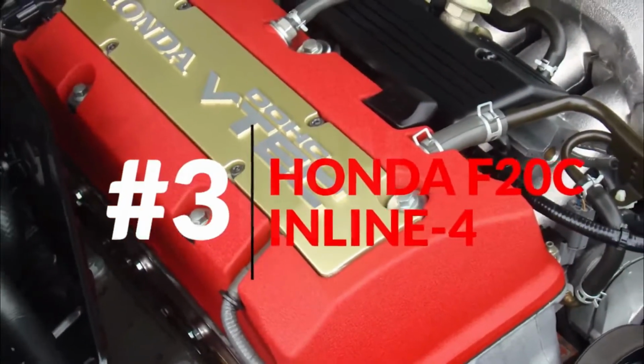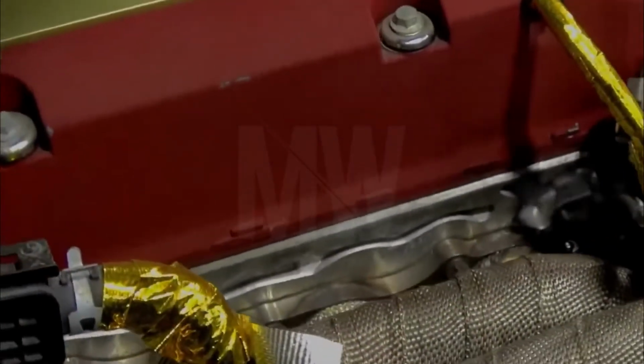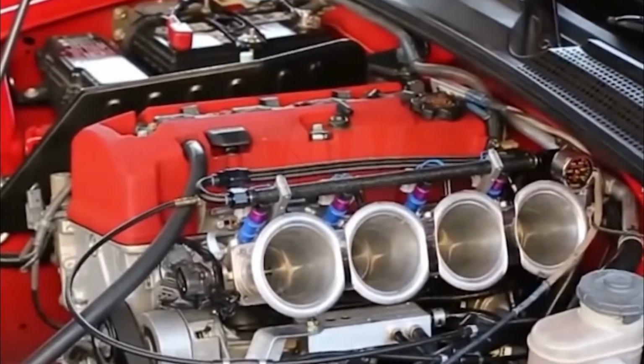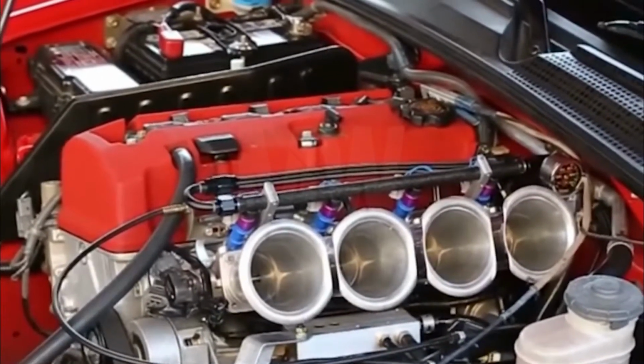Number 3. Honda F20C Inline-4. Honda's F20C is a 2.0-litre inline-4 engine designed for use in the Honda S2000. It was manufactured between 1999 and 2009. The F20C produced 247 horsepower thanks to titanium connecting rods and cylinder wall sliders. It accelerates to 60 miles per hour in 4.7 seconds and tops out at 150 miles per hour.